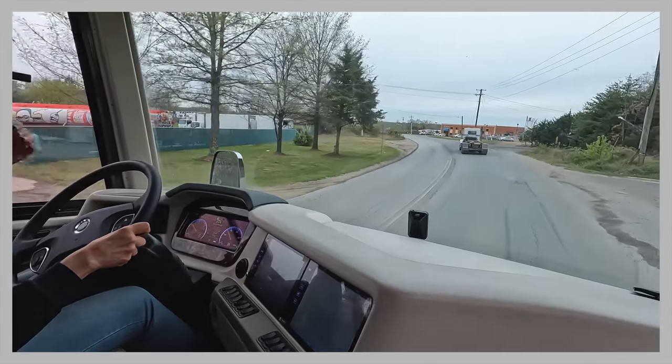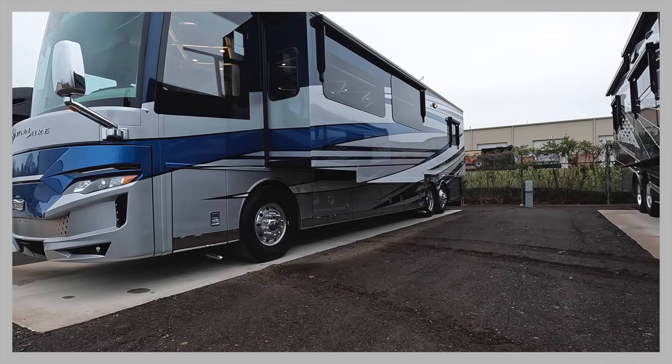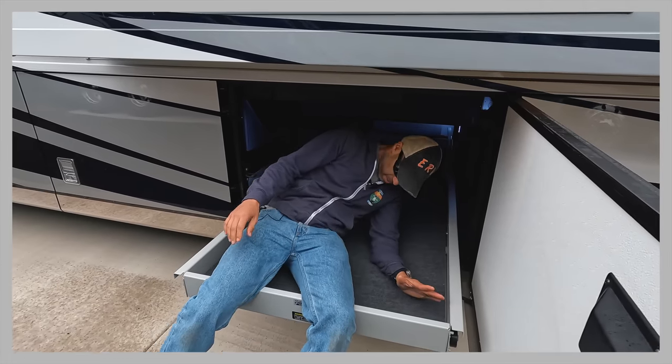It's our first time doing a Mountain Aire on video. It's a perfect size, we think. This is an absolutely beautiful coach. One of the nicest Newmars we've seen. I like this better than some of the higher end ones. Look at the size of these bays, guys.